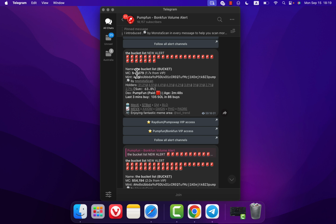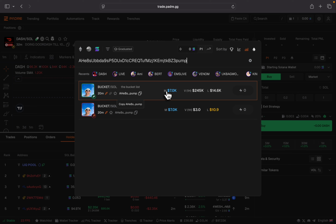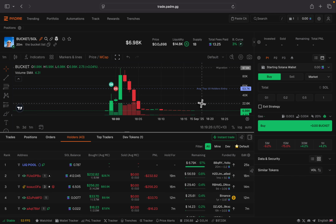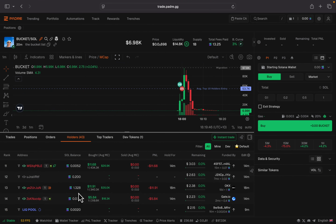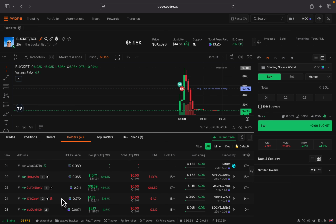This token was called at $47,000 market cap. Let's actually check it out. This token actually got rugged, but it reached around $97,000 market cap. And your entry would probably be before the average top 10 holders at $47,000 market cap. So although this token was a rug pull, you were able to gain profit. Personally, I don't recommend buying every token in this channel. You should do some rug checks. For example, in here, as you can see, the SOL balances on different wallets are very low. Obviously, this was a rug pull.